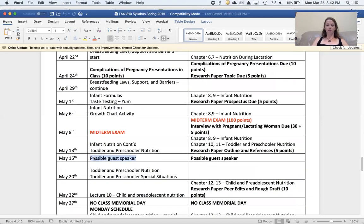I do have a guest speaker on the 15th, and I'm so excited. Her name is Erin Primer and also Laurel. I can't remember Laurel's last name, but they're coming from the school districts and they're going to talk about school food. It's going to blow your mind. You're going to love them. So be there that day. There will be questions from their appearance that day.